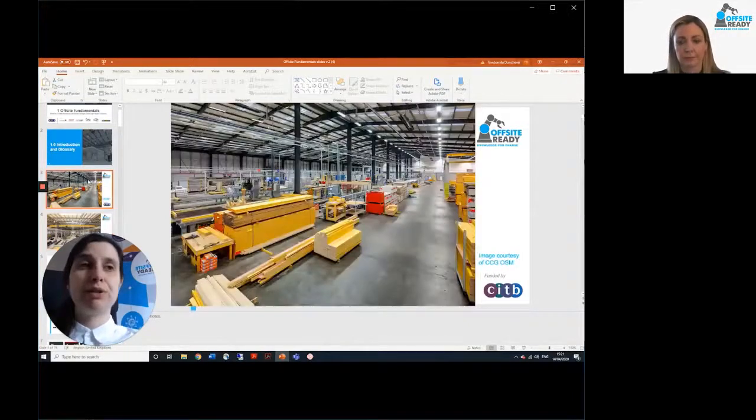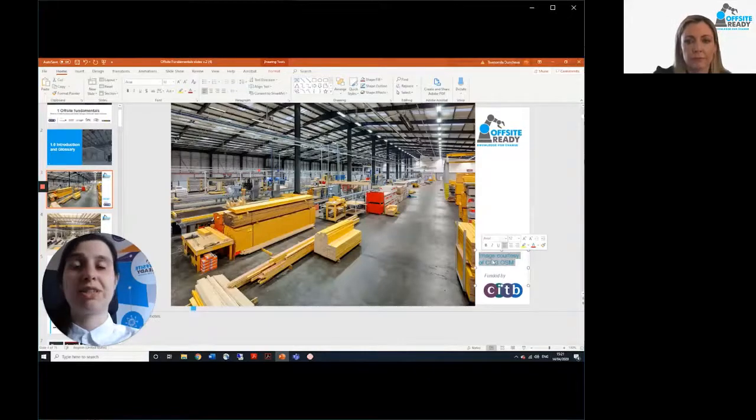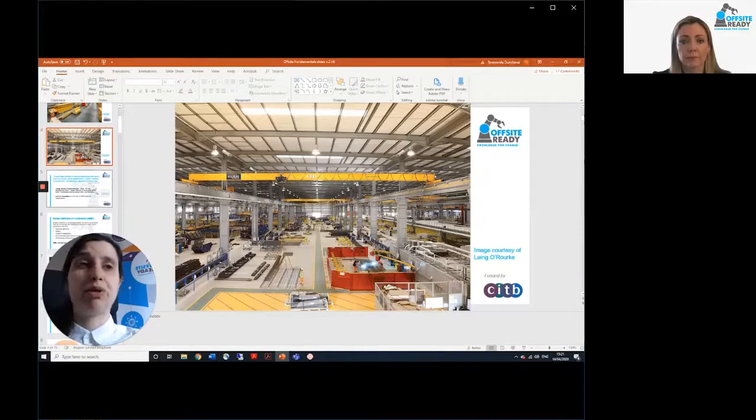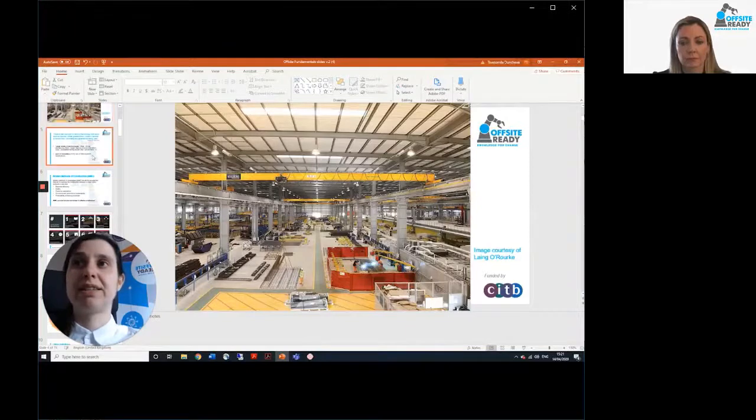Now, I do want to raise a little note of caution. If you do edit these slides in any way, please make sure to use the exact same captions as we have. So please do not change the captions in terms of who they were provided by, etc. Especially the images later on that talk about the Offsite awards. It's quite important to keep those consistent.